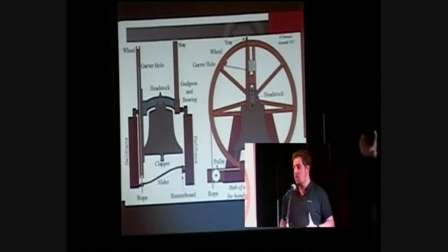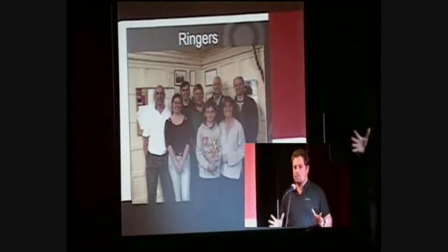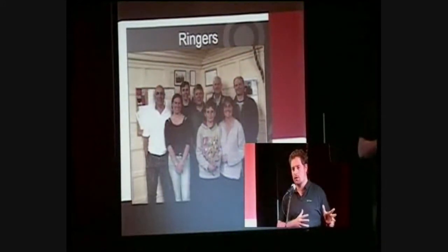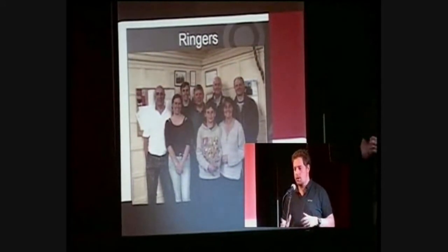There are about 40,000 bell ringers in the country, partly because it's so easy to do and anybody can do it. And they come from a really wide variety of backgrounds and ages. Bells come in sets. They're tuned to a scale the same way music is. And to start off with, they're rung from the highest note through to the lowest note. And that sequence is called rounds. That's what all ringing starts and finishes with.